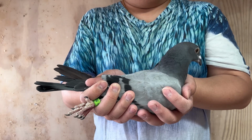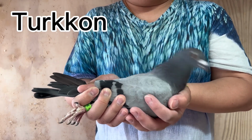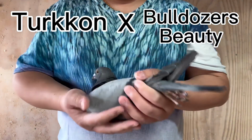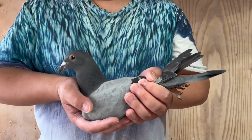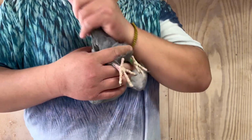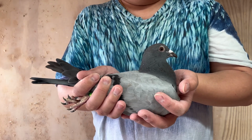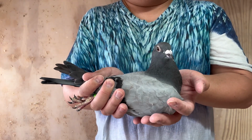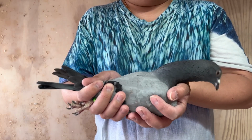This here is a direct son off of Turcon and Bulldozer's Beauty. This young bird has everything I'm looking for. And I mean everything. Look at that trait. It just wants to go. Handle's perfect. Feathers are nice and beautiful. Alert.